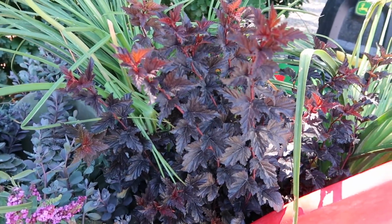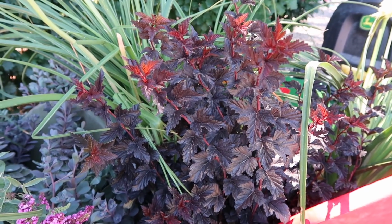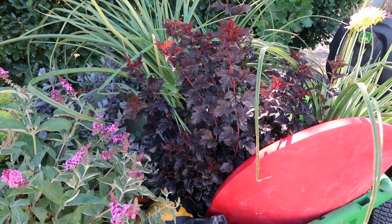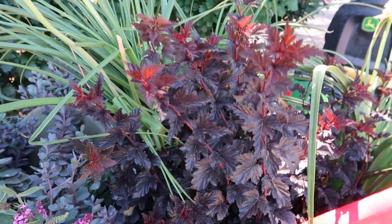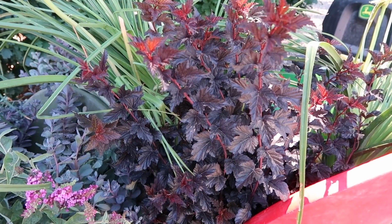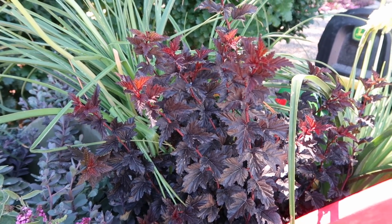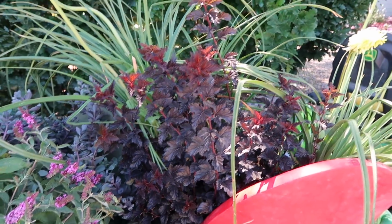This is a Summer Wine Black Ninebark. I believe these grow about 5 feet by 5 feet, maybe a little bit bigger. The deep foliage on this one is killer. Just beautiful. And I believe that this variety is more resistant to powdery mildew, which is great if you live in a more humid environment. We're pretty dry here, so we don't deal with that quite as much.